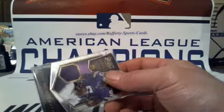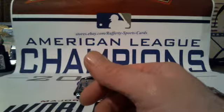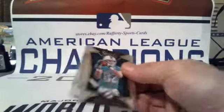Yeah, Michigan, Chris, I don't pull Bryant very often. For some reason, that's my hardest one. I've pulled more Beckham Juniors than I have Bryants.